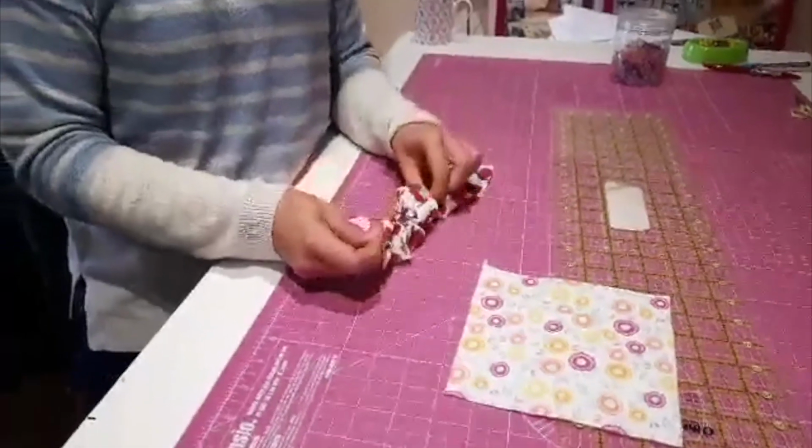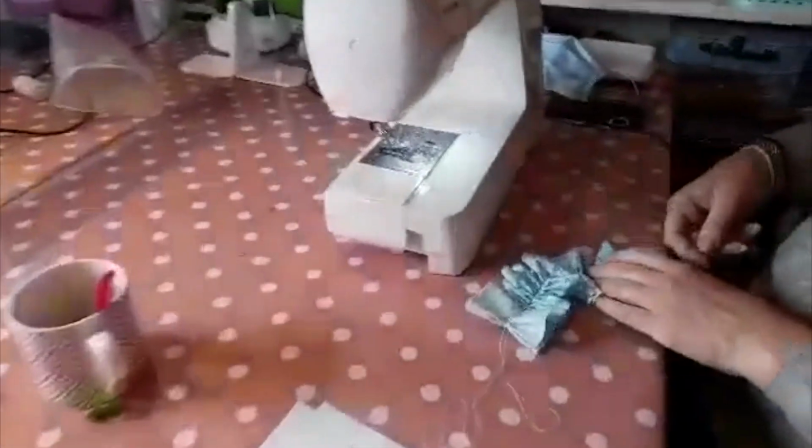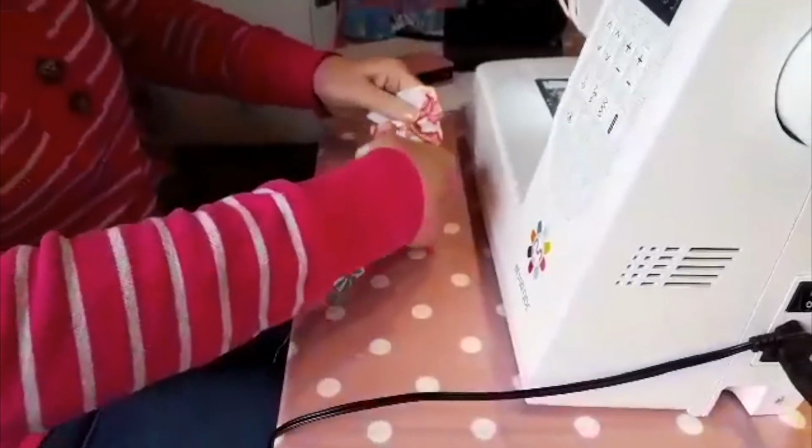Time to move on to quilting. We've got a little ruffle of robins. Have we got ruffles, ladies? We've got gathers. Oh, look at that. Oh, I like the flowers. That's pretty.